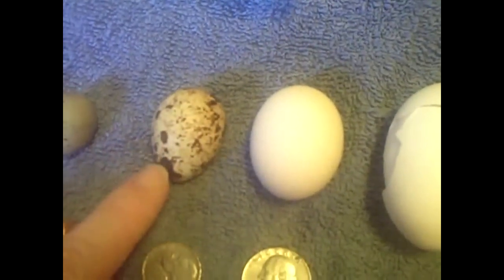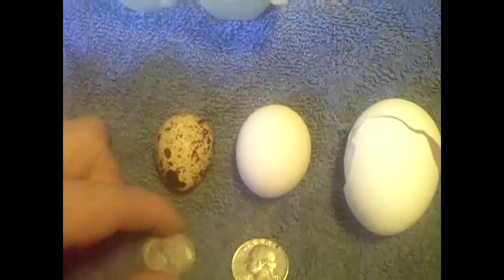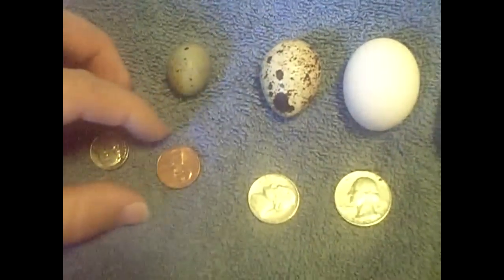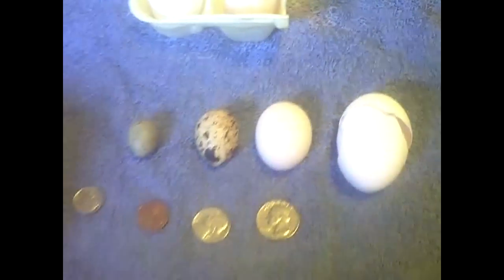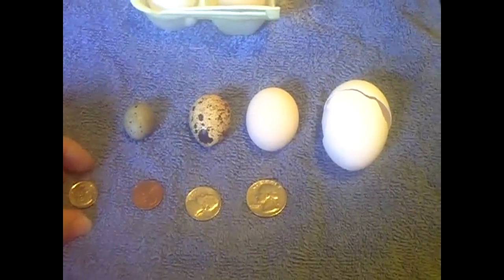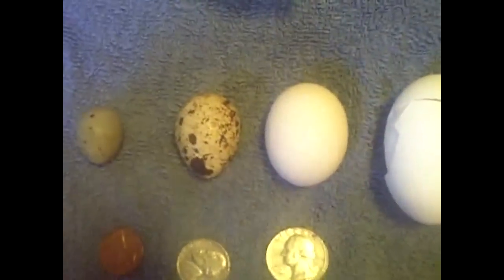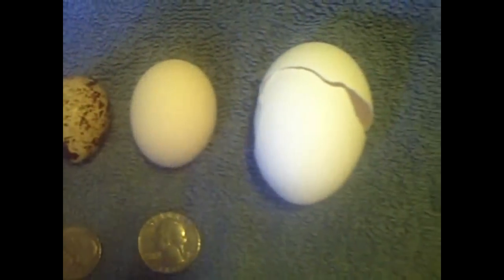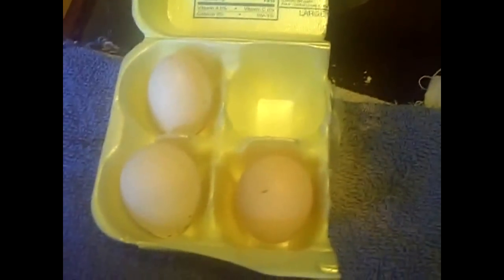This is a Coturnix egg, which is my Italian Golden Coturnix and my Tibetans. And I have a nickel here. So that gives you an idea. And then this is a button quail egg. And I have a penny right here. That penny practically covers it up. In this video, it's not very good, but you guys can kind of get an idea of the size of these eggs. So that is my button, Coturnix, Serama chicken, and regular chicken egg that you get at the grocery store. And here are the other eggs.